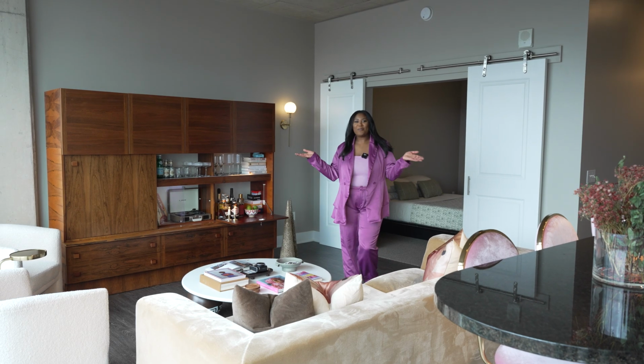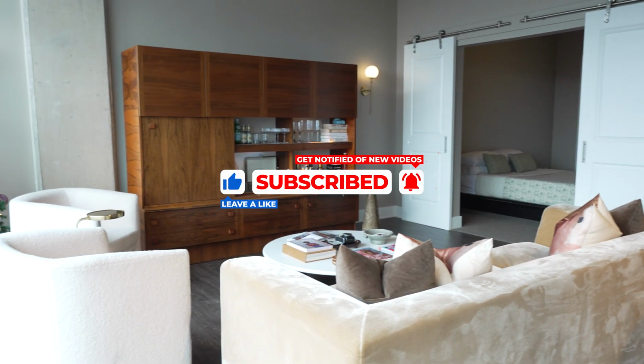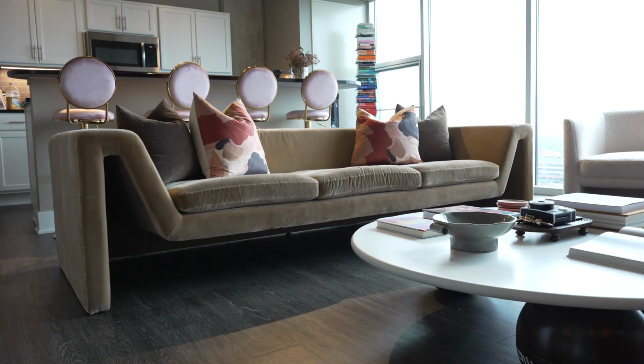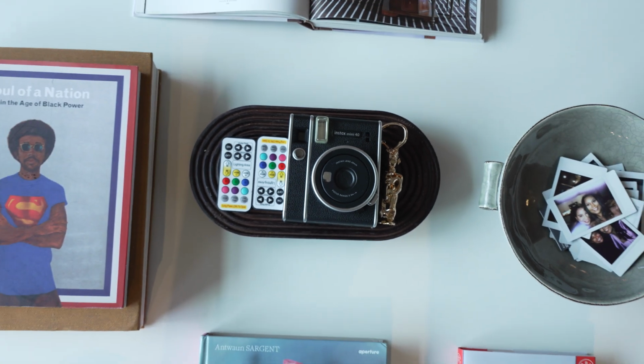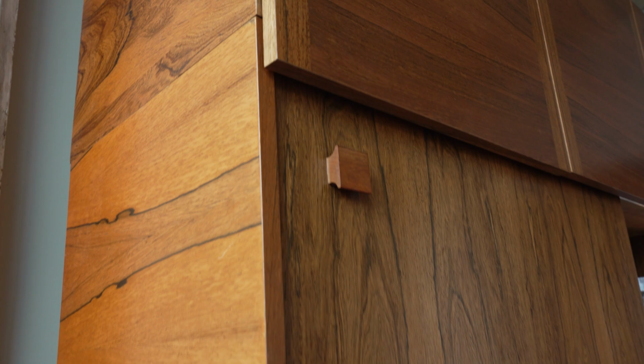In. So this is my living room. I will walk you through a lot of the pieces in here. I've lived here for about a month now, and I took a lot of my furniture from my old place in here. It's not done yet, but I want to show you what I have so far. So I actually want to talk about this unit. It's the first thing you see when you walk into the apartment.